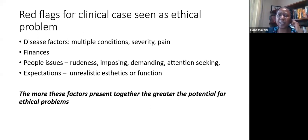And with finances, it's not necessarily that they don't have or they have too much. Both aspects can be red flags for an ethical clinical problem. It could be people issues. Some patients come in their own states. They have issues. They are dealing with other things in their lives. And when they come to us because the tooth is aching on top of everything else that they are dealing with, they may not come through as an easy person to deal with.